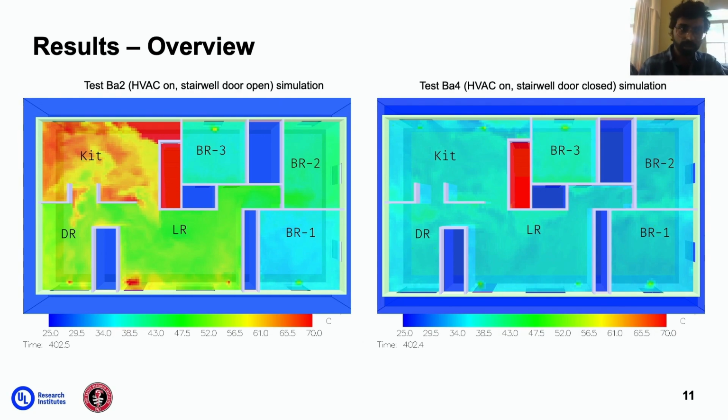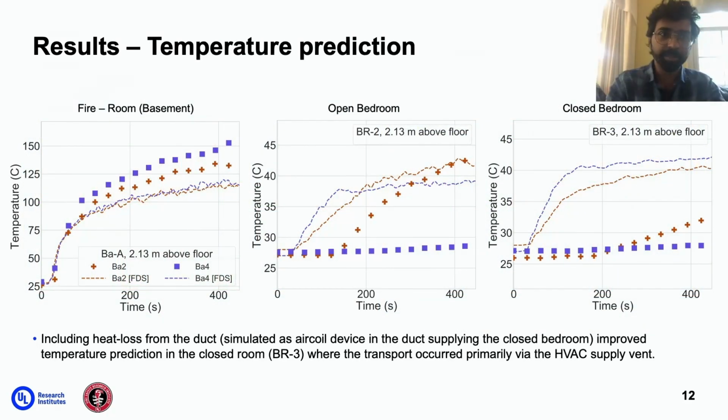So let's look at quantitative predictions of the temperature. This is for the same two tests, BA2 and BA4. Both are cases where HVAC is on, and BA2 is the one where the stairwell door is open. BA4 is when the stairwell door is closed. The fire room prediction is pretty similar, slightly underpredicting at the later stages. The open bedroom and the closed bedroom temperature predictions are similar in both cases.